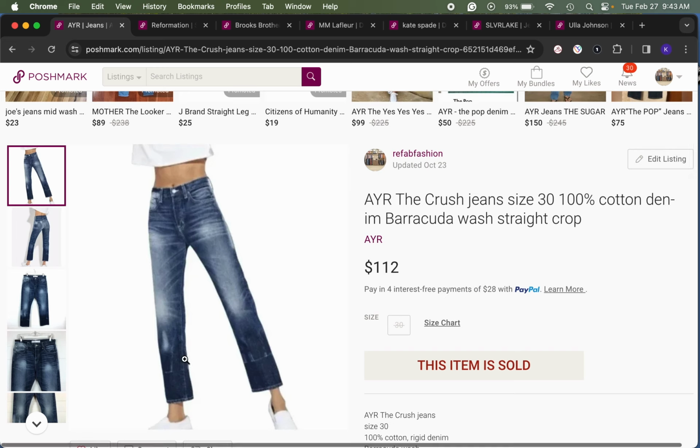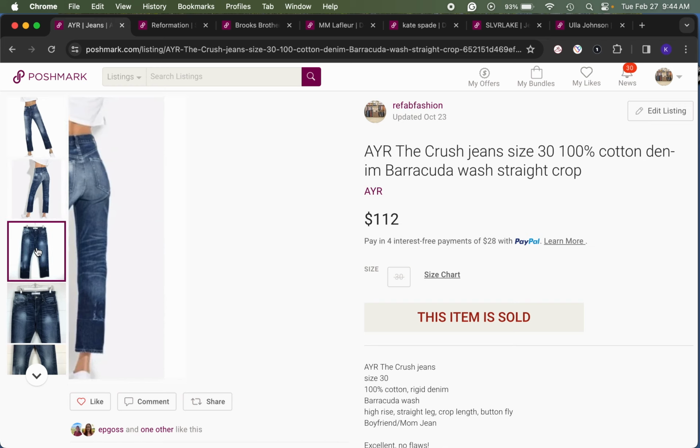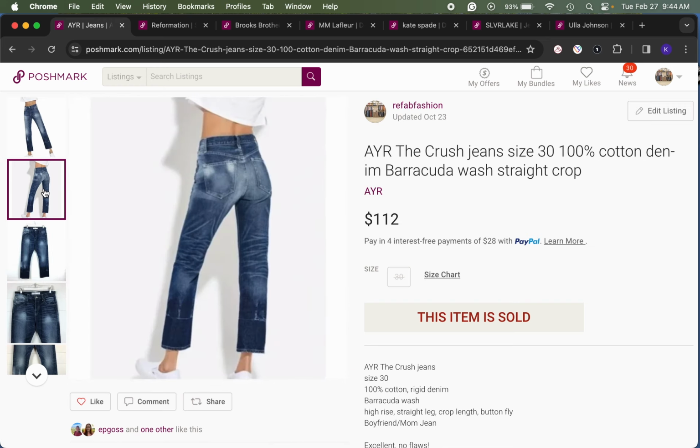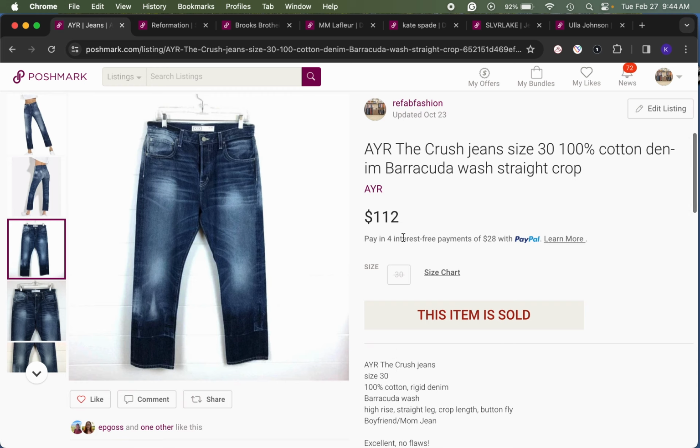The next highest profit item was a pair of AYR jeans. Forget what that stands for. This is only the second time I found, thrifted and sold these. These were a great size 30, 100% cotton, so that rigid denim. And I was able to find the wash, the style name, and a stock photo. So I wouldn't say these are necessarily in style. I guess the crop is right now and a little bit of a flare to the leg, but this kind of wash and all this faded distressing didn't feel too current to me, but this sold for $112.